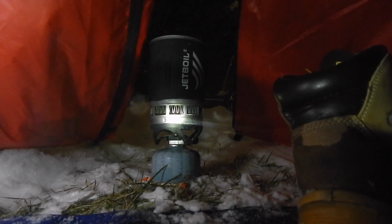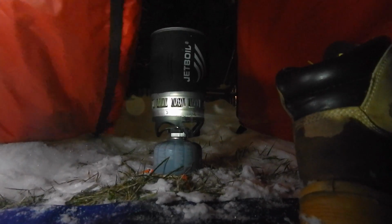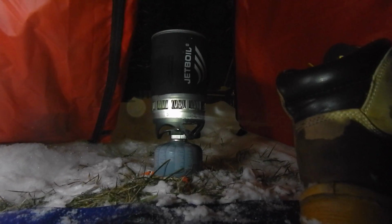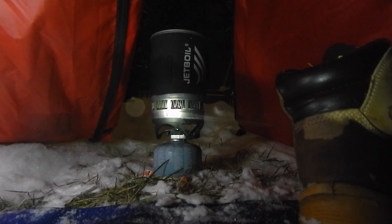Alright, I got my Jetboil set up. Let me get the water. Find it here. Where's my water? Ah, shit. Flashlight. There it is. Alright, let me get the flashlight so I can get a better view. Hey, hold on. Alright, I got my camera set down. I have it outside the tent so I don't get any carbon monoxide in here when I'm cooking. Obviously, that'd be stupid.